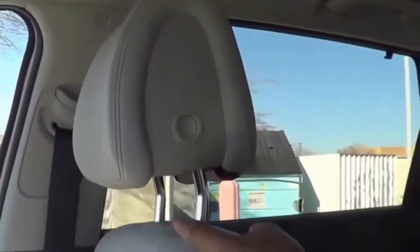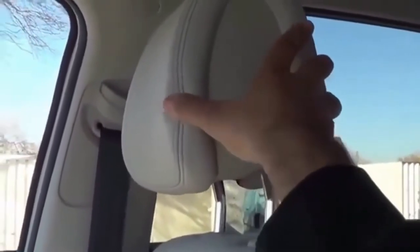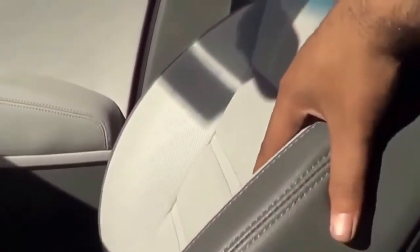Now, as far as the seats go, the seats are pretty comfortable, great for longer trips, and I love the nice, soft, pillowy headrest. And then the side bolstering, there's lots of it. And when I was going around corners in this vehicle, they really hug you in tight. Love the side bolstering. And then the thigh support is pretty good too.